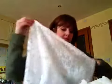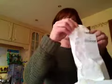Because my big plan is I'm saving for a die cut machine. And then I want tattered florals or something like that. You can make flowers without them, but that's my plan. And then I got this one as well, which I really, really liked.